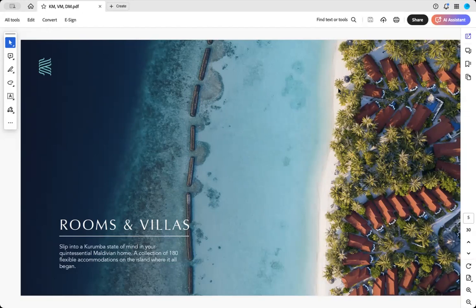So just before moving on to the room section, just to give you a bit of an idea who Kurumba is for, like who would be an ideal guest for Kurumba. So in short, Kurumba is ideal for guests of all ages with a wide variety of entertainment facilities, accommodations, activities. We attract couples, honeymooners, friends, and families traveling together. This also includes multi-generational families as well.